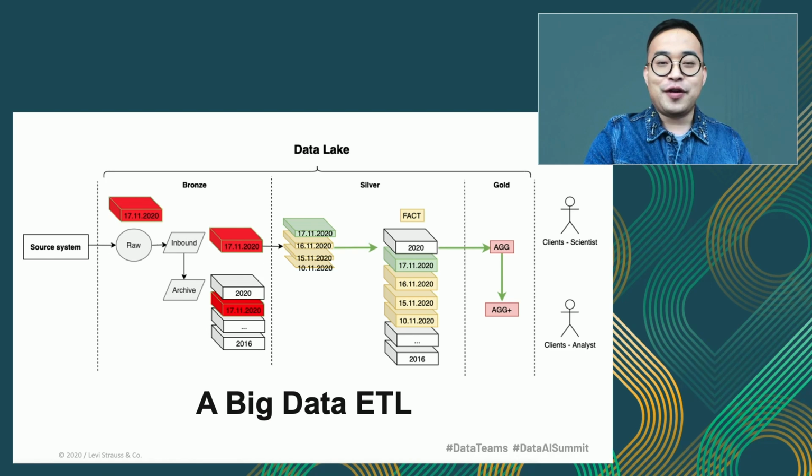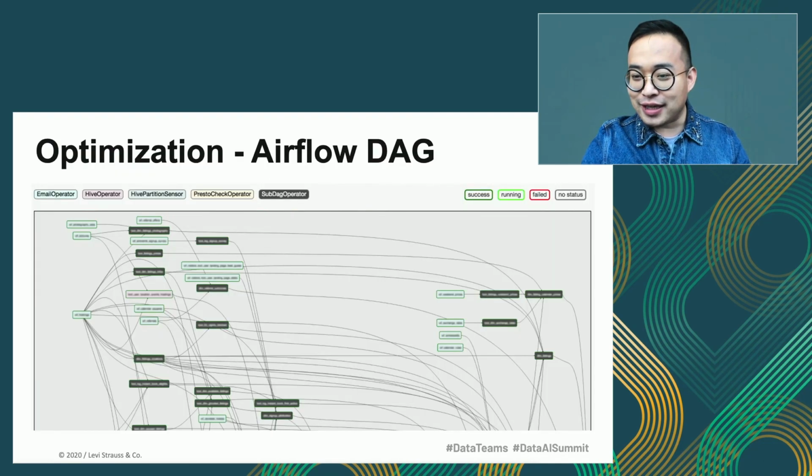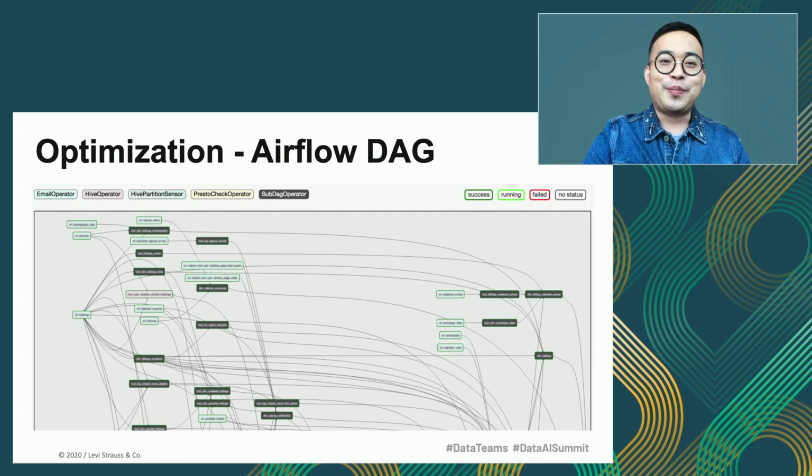So after we review the standard way of doing ETL, we can take a look at the next topic. Okay, so, build Airflow docs. Why is this important?